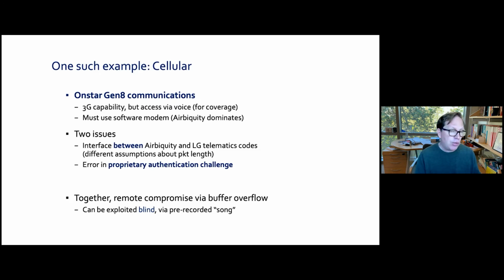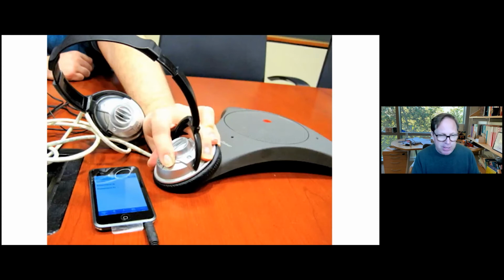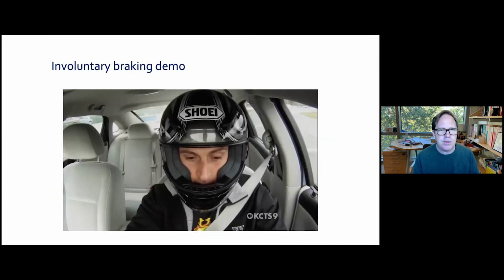But in the end, because it was an audio channel, this whole thing could be encoded entirely into a song. So the mode of taking over the call was: you had a song, you called the car. This is actually a picture from the demonstration that we did for the Department of Transportation and GM, where we called our car, played this song out of this MP3 player into this conference telephone, and the car was outside and it starts honking and the windshield wipers going off and so forth.